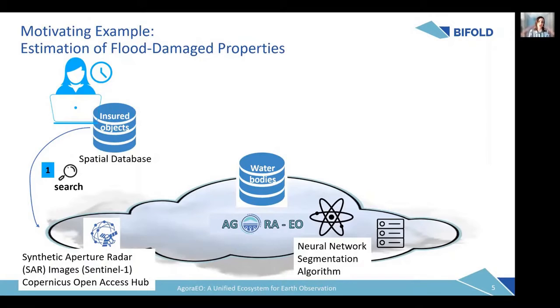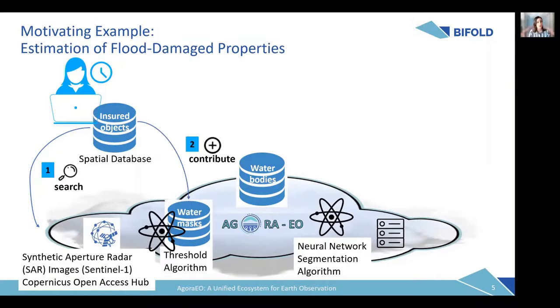Next, she writes a threshold-based algorithm to compute water masks from the stack of SAR images. She then decides to provide the threshold algorithm and the derived water masks in Agora-EO. This way, another user can use this artifact directly. Finally, she searches for permanent water bodies in Germany, finds the corresponding dataset, and subtracts the water bodies from the previously generated water masks to receive a flood mask.